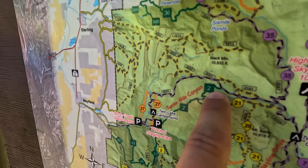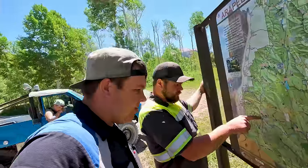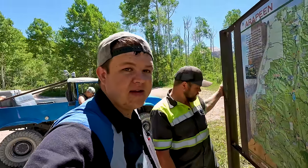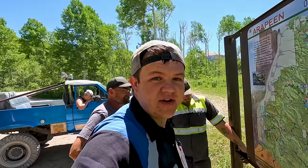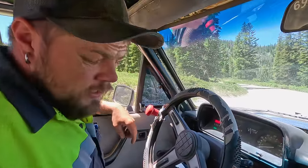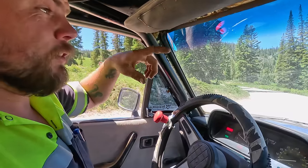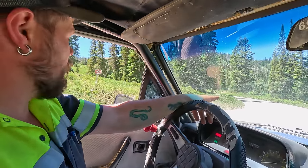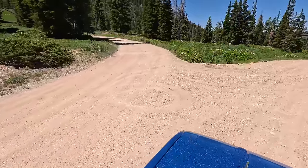This is where we're at on the Arapeen Trail map. Well, at least we know where we're at on the map. Right there, my family's campground. Nice. Okay, well, we're gonna get up, find our turnoff, and get to this truck. I know exactly where to turn, because on the recovery, when we left to go back and get the Trekker, as soon as I got on the main road, I did a donut.